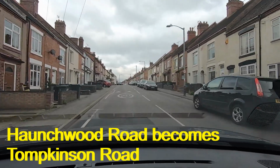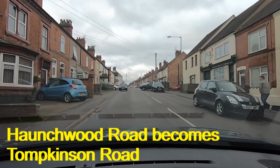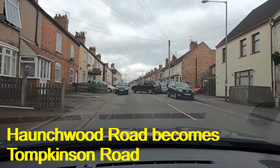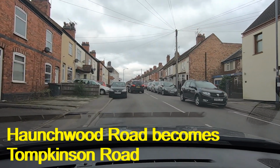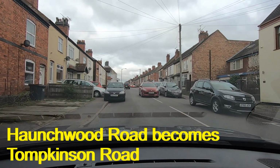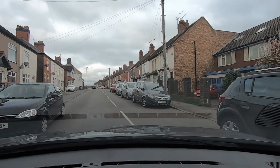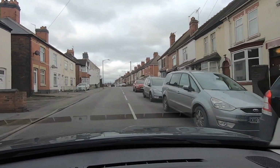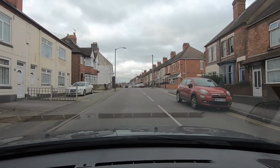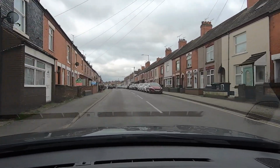We can see why it's 20, because it's quite tight, isn't it, this road? It's quite narrow, and there's cars parked all over the place on it, mainly down one side. But here we've got cars parked on both sides, and that's okay, because there's no lines, and that's just someone parking outside their house. It's a little bit inconvenient for us, but we just have to deal with that.